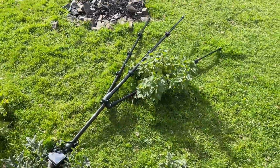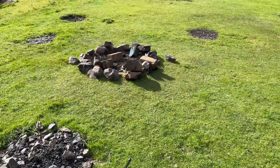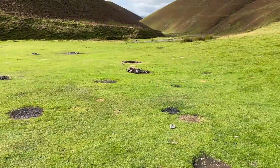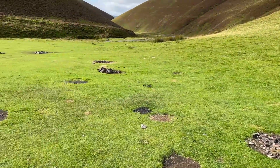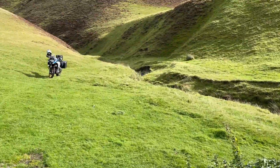Well, I was going to film myself trying to ride away, but the tripod keeps falling over. Get it to stand up. Oh well, never mind. By the way, last note, obviously, leave no trace. Unlike these people. Why would you create all them different fire pits? I've left it exactly as I found it.